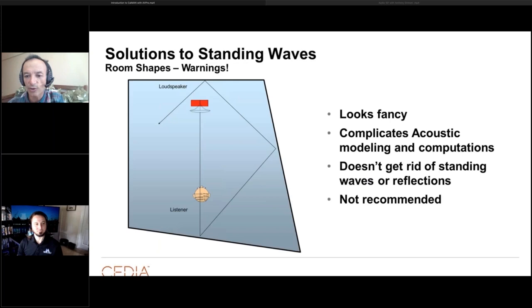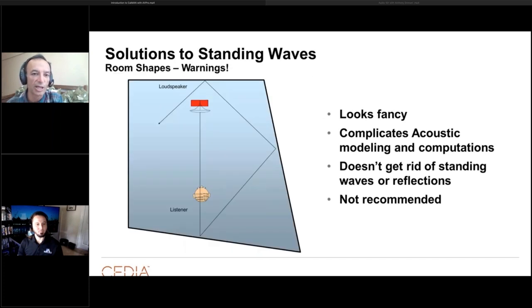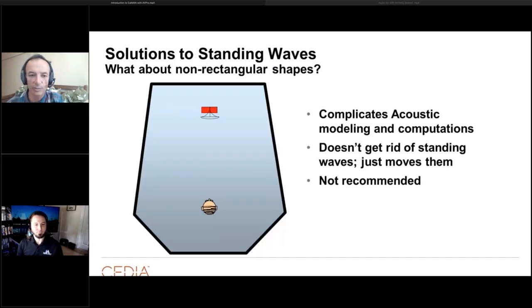And I've got to warn you that the legend of building a room non-rectangular doesn't work. There still are standing waves. They're just different and hard to predict. And also, this is not recommended. So don't bother building rooms that are these funny shapes, because they're still standing waves. You just can't predict them and you can't fix them.